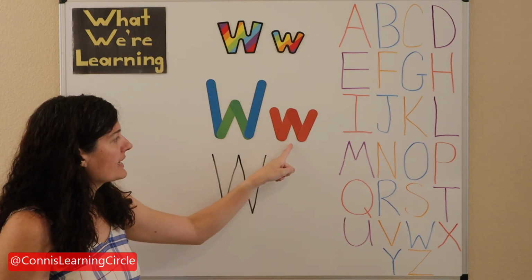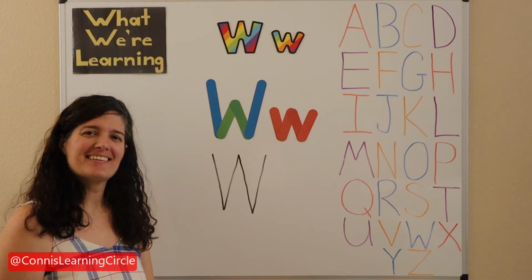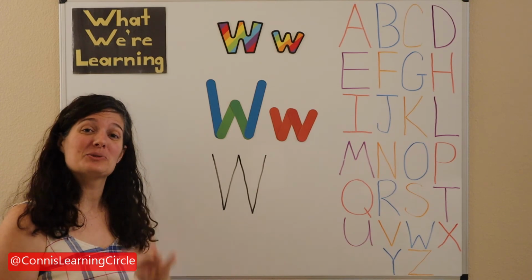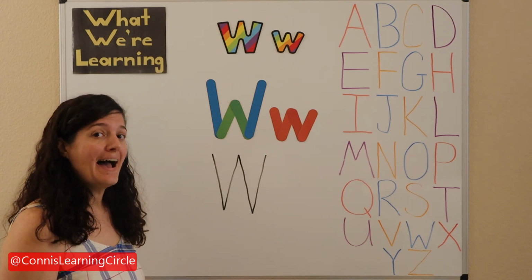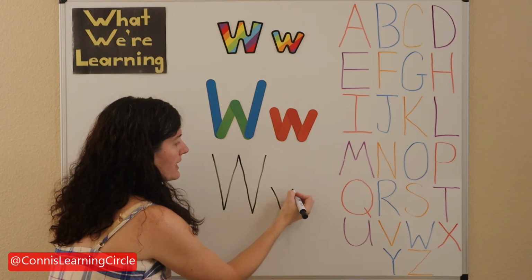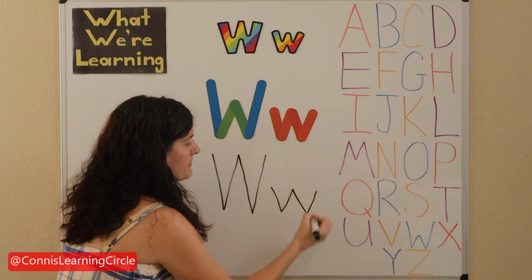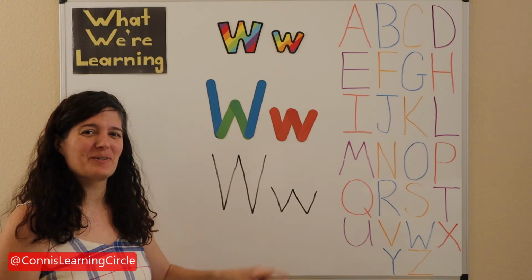And our lowercase letter W, how many lines does it have? Very good, 4 lines, 4 little short lines. And we start them where? At the top, always at the top. 1 little short line down, 1 little short line up, 1 little short line down, 1 little short line up. Our lowercase letter W, the W letter W.